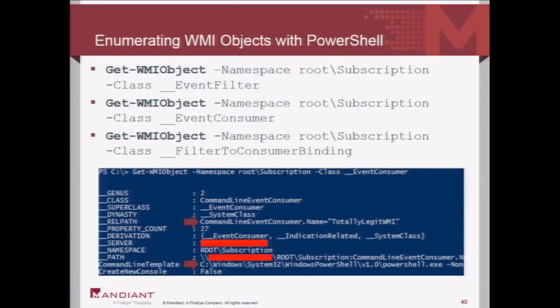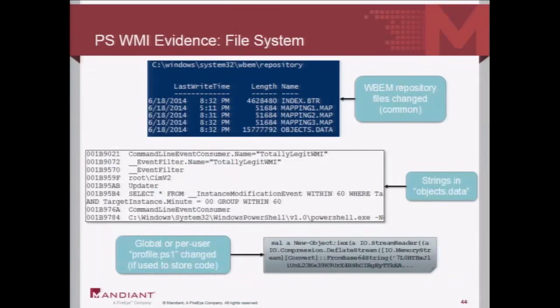The problem is you have to do this on the live running system. So what if someone hands you a disk image? If someone just hands you a disk image and says, I think someone installed a malicious WMI event filter and consumer, you're going to have a bad day, because it's very hard to reconstruct this. I've spoken with people at Microsoft. I've talked to a lot of people that are much smarter than me, and there is currently no mechanism for taking the dead WBEM file. So there's a couple of files that store all of the WMI objects on a system.